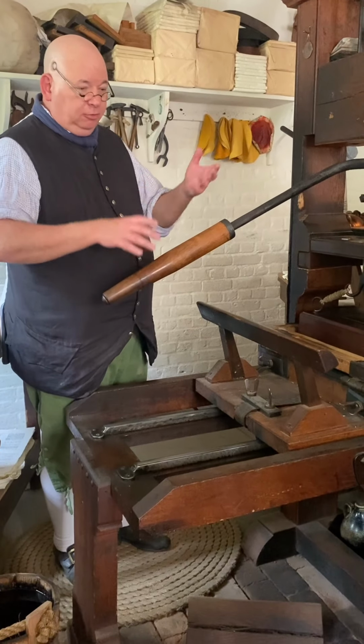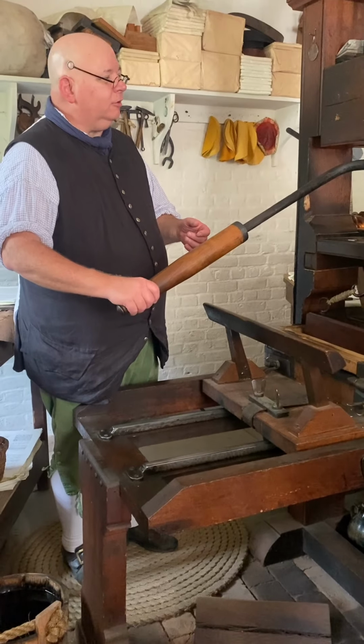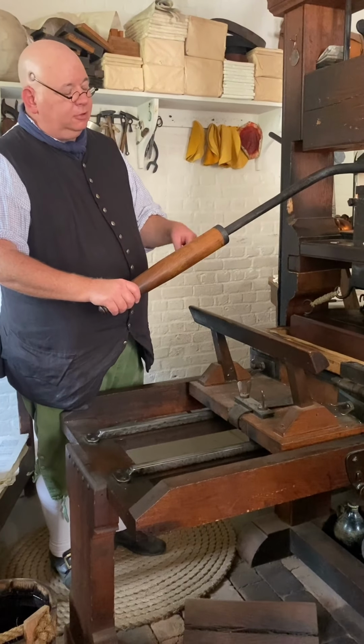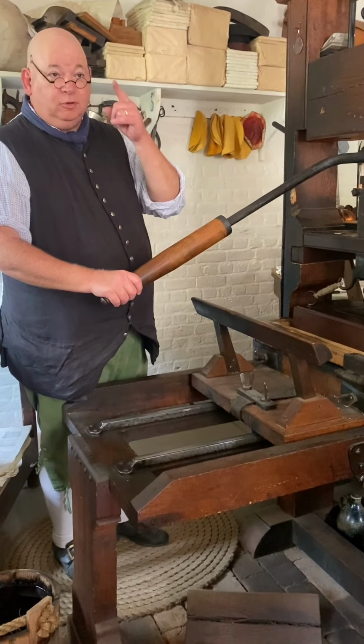All right, so I'm using the press, which has every one of those things in it. Think of the bar as a lever. As I do this second pull, see if you can figure out where the pulley is. And it's challenging. It's not obvious. Do you know? You already know? Point to it. Point to it.